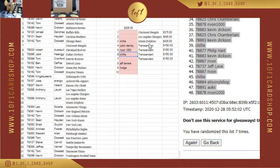Ravon, your new logo is awesome. That's like one of my favorite logos. I forget. All right. That's awesome.